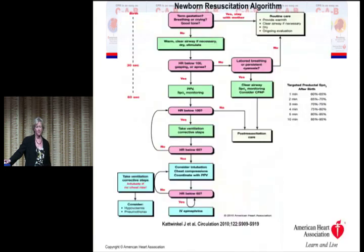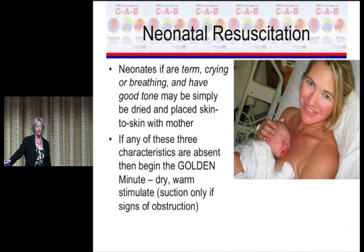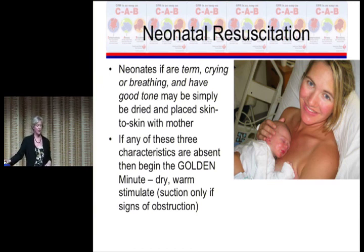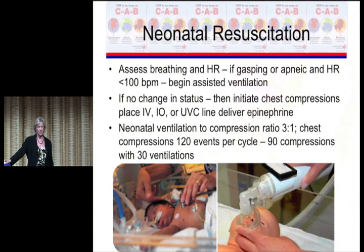Let me just skip ahead for a second. Finally, for neonates, if they're term, they're crying and breathing and have good tone, really, you dry and stimulate, and the recommendation to keep their temperature normal is placing them skin to skin on the mom and having the mom hold the baby. So really, that's the latest recommendation there.